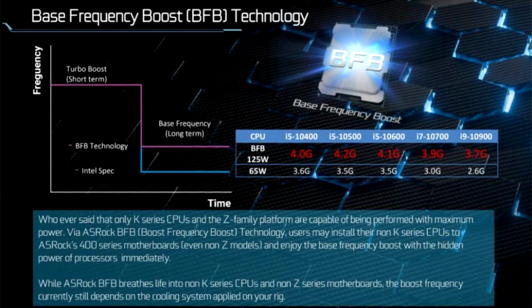B460/H470 chipsets. In case you weren't aware, overclocking is disabled on non-K locked Intel processors, and although there are a few tricks, tweaks, and BIOS editing which can be done to unlock and bypass this feature, it comes with a huge risk factor. ASRock will support base frequency overclocking on non-Z490 motherboards, as told by the manufacturer.